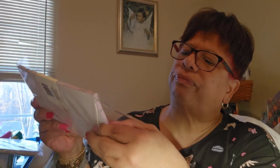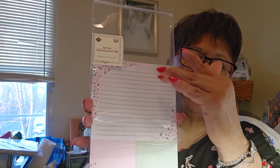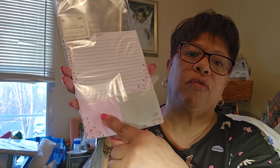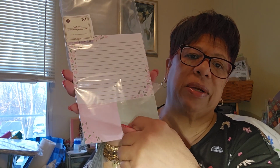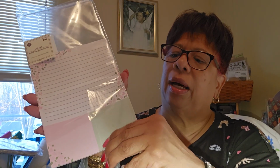Oh, no, they don't. And I thought they were separate, like separate pads at the bottom. It's one whole pad. But it does have the perforated area, so if you write one note on this, you could just tear it off. It has a perforated area between these two, but it's one whole pad. Okay, I thought it was two.